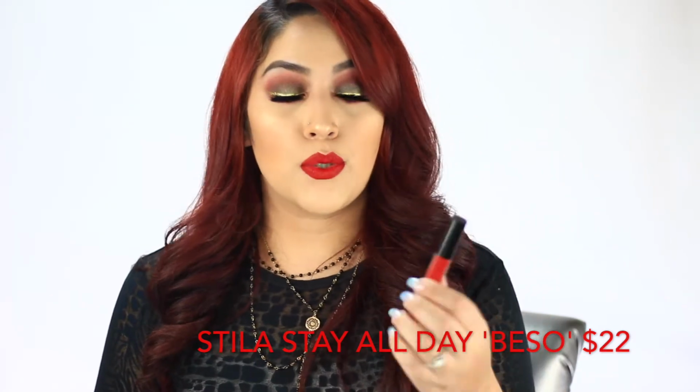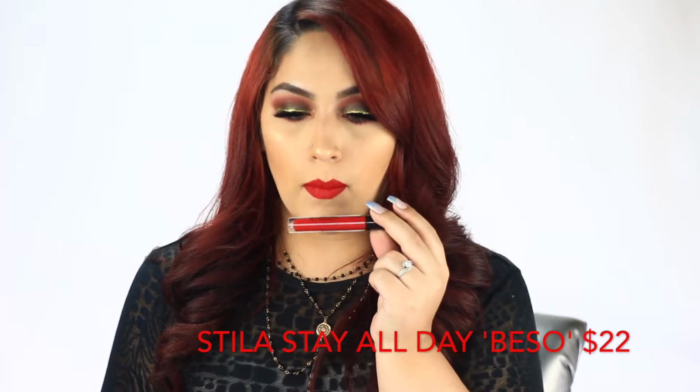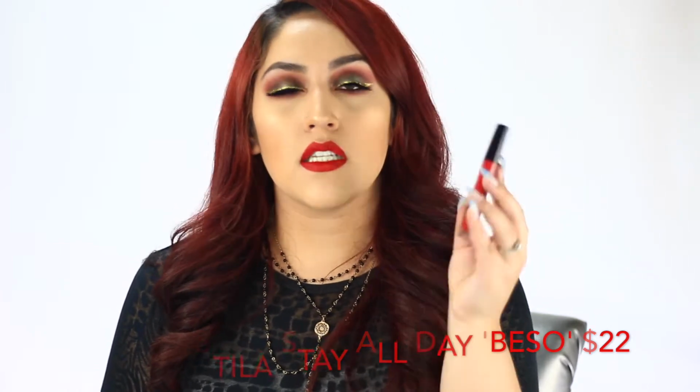Beso is described as a true red, and I absolutely love this shade, and it's what I'm wearing on my lips. The formula on these is kind of mousse-y, and I don't find that it dries completely matte, which it is supposed to, but I do find that it's long wearing on the lips. I just love wearing true red shades or blue-toned red shades because it makes your teeth look whiter. And yeah, I really love this shade, and a lot of the time you will catch me in Stila Beso.